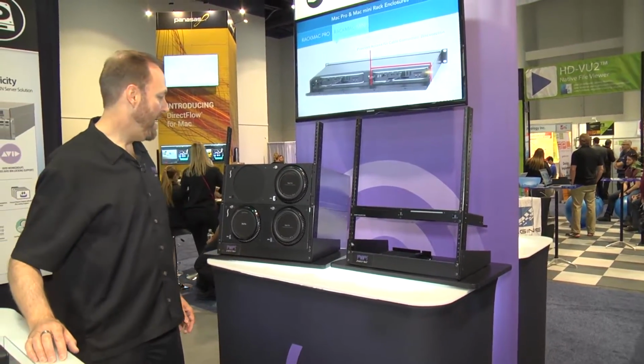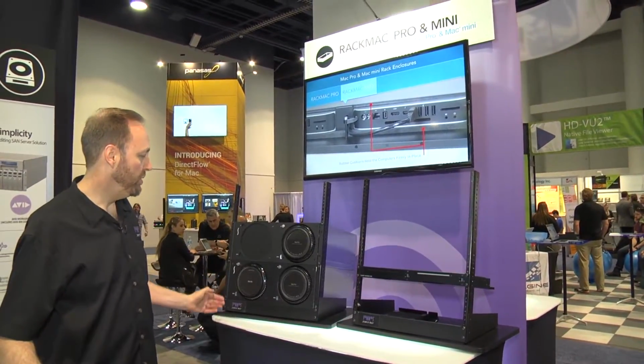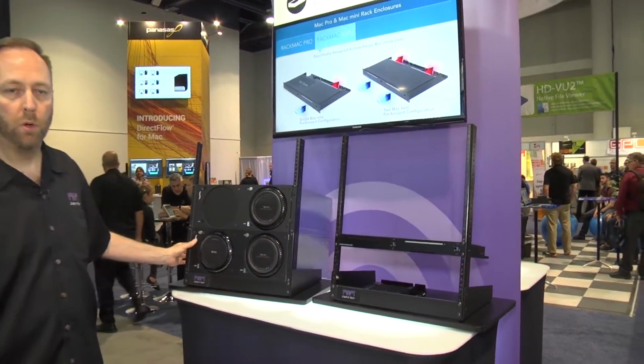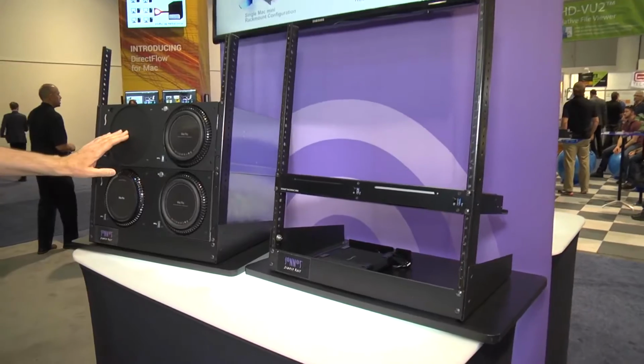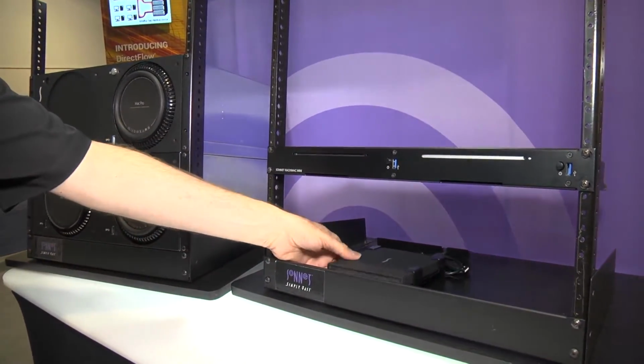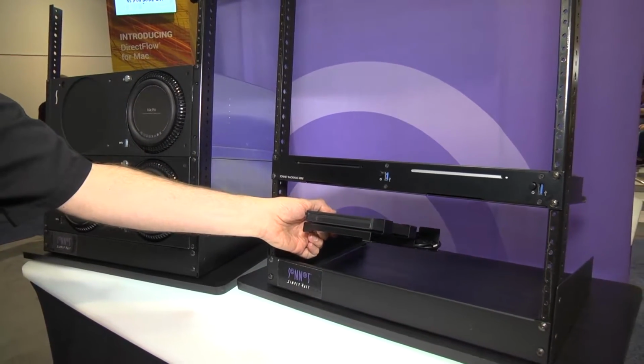Here we're showing our popular line of rack mount enclosures for the Mac Pro and the Mac Mini. Rackmac Pro will hold two or one computer, and the Rackmac Mini will do the same. You can even install an optical drive in one of the spaces.